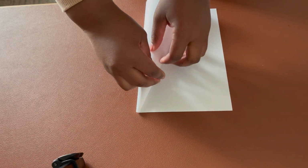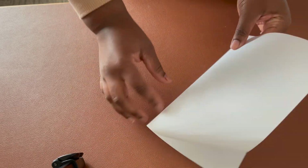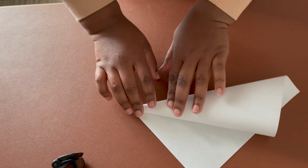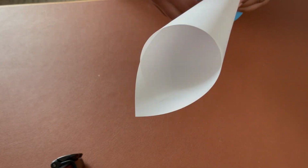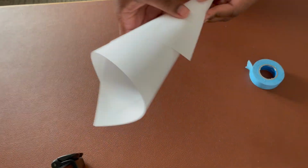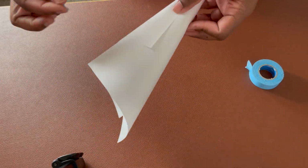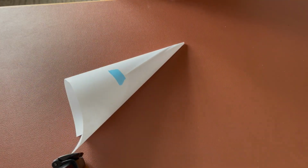If you've ever made snow cones or cotton candy before, you know how to do this process. It's simple, easy. It may bounce back on you a few times, but you can even adjust to get different size cones depending on how big you want it. Once you have that done, you're going to want to put a piece of tape where the seams meet onto the next page. This is just going to hold that flap into place. You can also hot glue this piece down if you want, but it's easier to just use tape in my opinion.